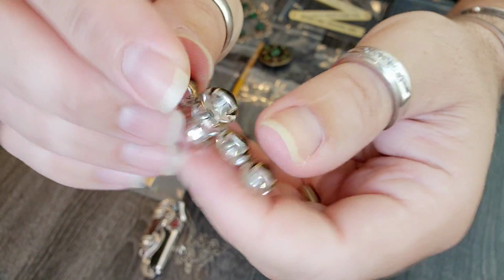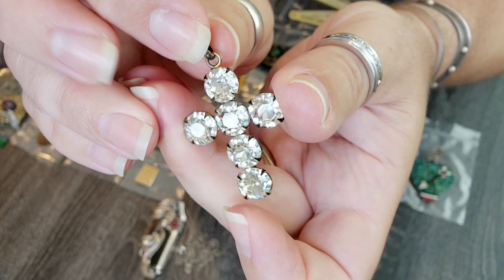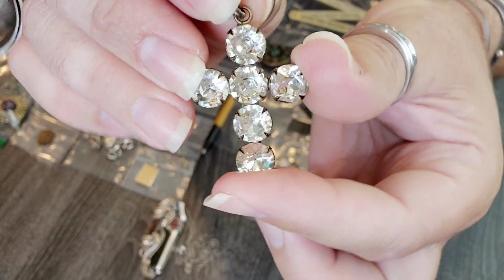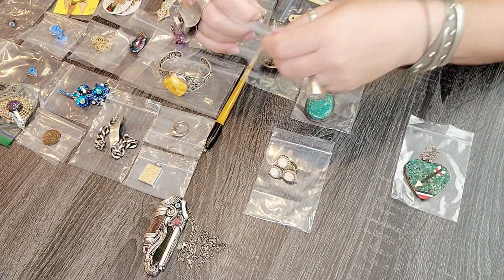that out in the daylight. What a beauty and a stunner. Absolutely fantastic. Haven't really had time to study it and look at it, but I loved that cross. So that was a definite yes.